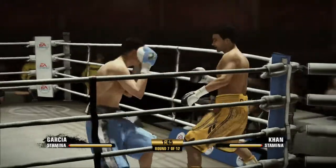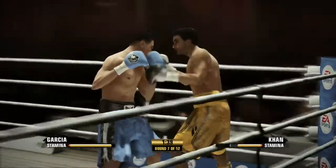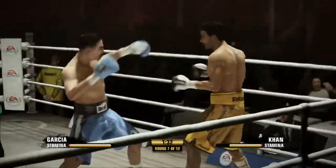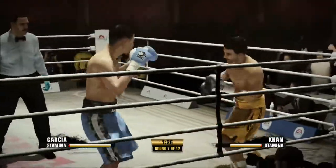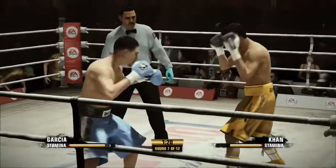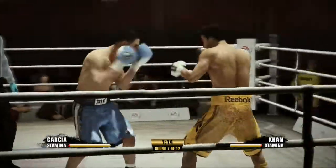Move your head. Sweet Pea's movement's really helping him out, avoiding that punch. Finish with the hook. And he engages in the clinch. And there's the left hand working well for him again.